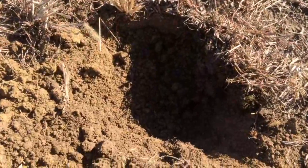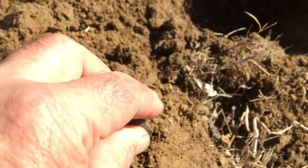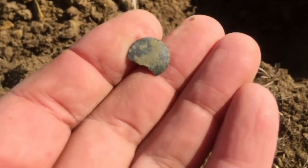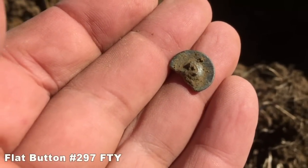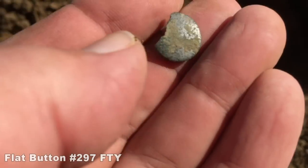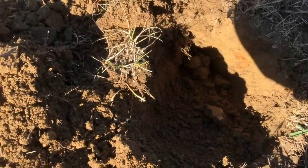Well, we got a good rain here. I don't know, we probably had 3 inches. This was a very weak signal out of that hole right there, and it's a little cuff, but it's tombac. It's been broke, but that's okay. That still counts toward the total. Closing in on it.